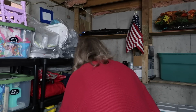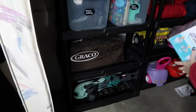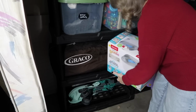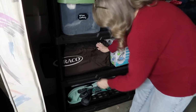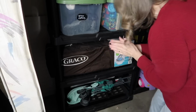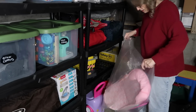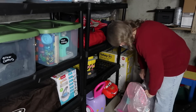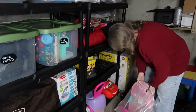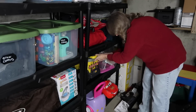I do need to put away this potty chair. And I can't help but notice there's this spot here. So this is perfect for this potty chair. All right, here it goes. Easy peasy. I got this at a consignment store, like $5 or something. Very well worth the $5 I paid for it.